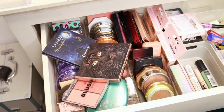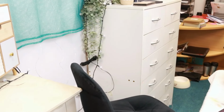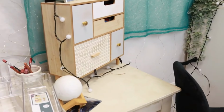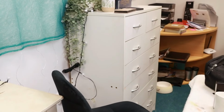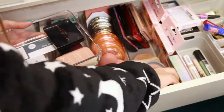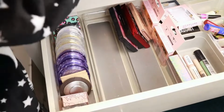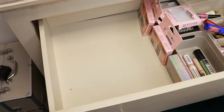But if I can try and do this, I do have that drawer over there, you can see, that is pretty much empty, and I think I want that to be my makeup storage drawers, just because this is my left hand side and that is my right hand side, and I just feel like the right hand side would be so much easier to grab from. So you know what? I'm gonna do that. Okay, that is all the cheek stuff out. I'm gonna move it to the other side and then we're gonna see how this is gonna go.